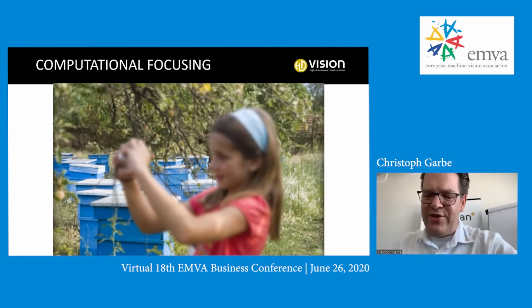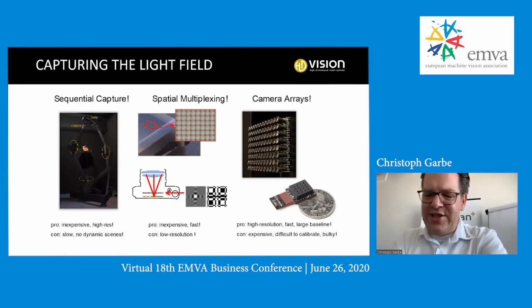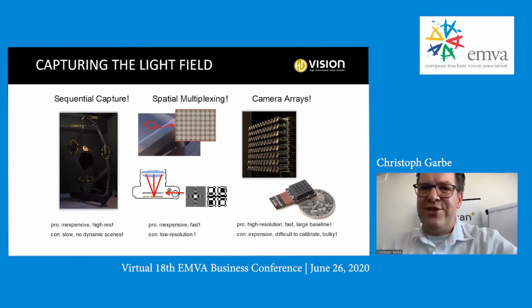So then if we turn to the next slide, the question is, of course, how do we capture the light field? There are different ways of doing this. The first and most simple one is doing a sequential capturing.